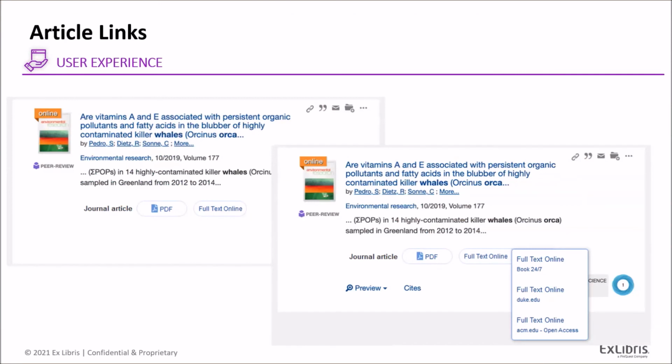If there is more than one resource available for a specific item, you will be able to see the source for those things, the availability information, as well as what those are. So on the right-hand part of the button, if you click on that, it will expose, like you see here in the lower right-hand corner, a list of various sources for that content. And the user could then select one of those, click on that, and have it go through.